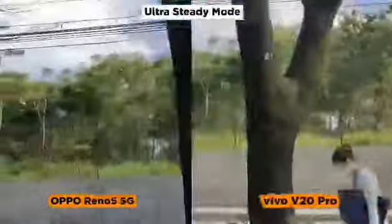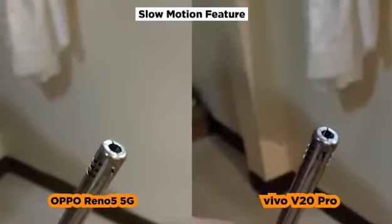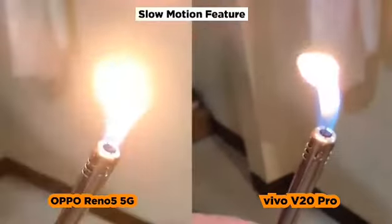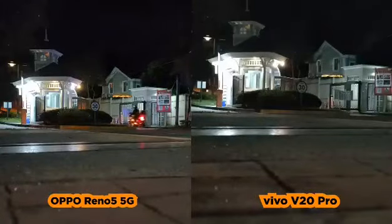So definitely if you love taking videos while traveling, then you won't be worried if you have shaky hands. Trying out the full HD slow-mo feature for both devices, the Reno5 5G is much slower than the V20 Pro, so the V20 Pro pretty much takes the cake here. As for low light, you can notice right away that the Vivo V20 Pro is noisier than the Reno5 5G.